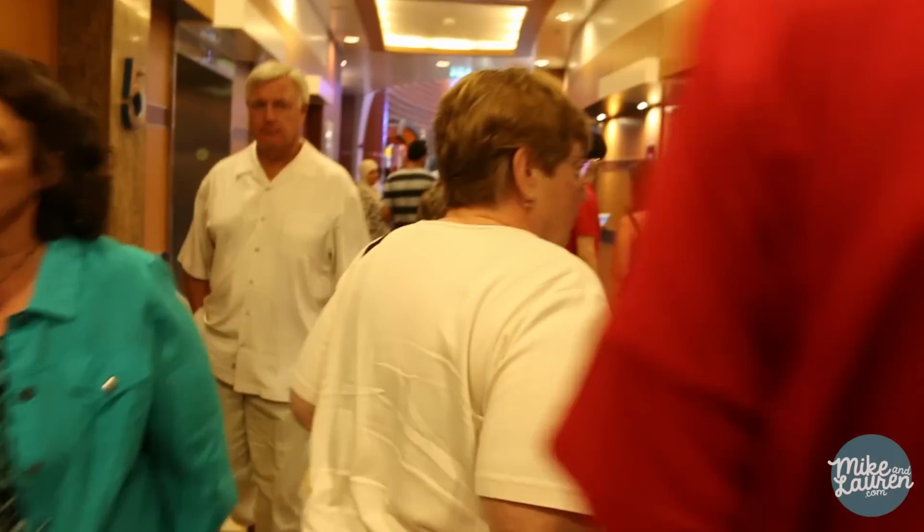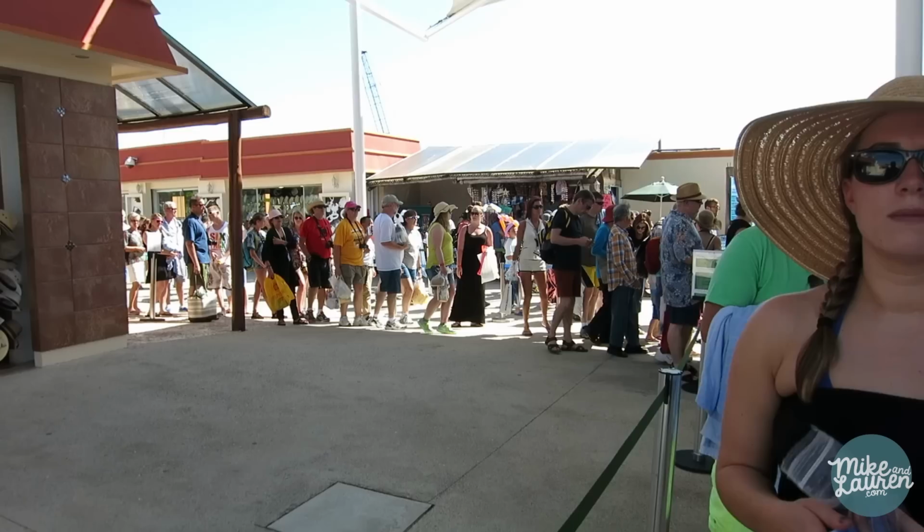Of course, if you're the biggest and the best, you can expect for things to get crowded. There are an extra 2,000 people compared to the next biggest ship, and sometimes you can feel it and sometimes you can't. For instance, if you're trying to get a pool chair, it might be a little tricky on a sea day. And if you're coming back and forth from the security line, there's probably going to be a wait.